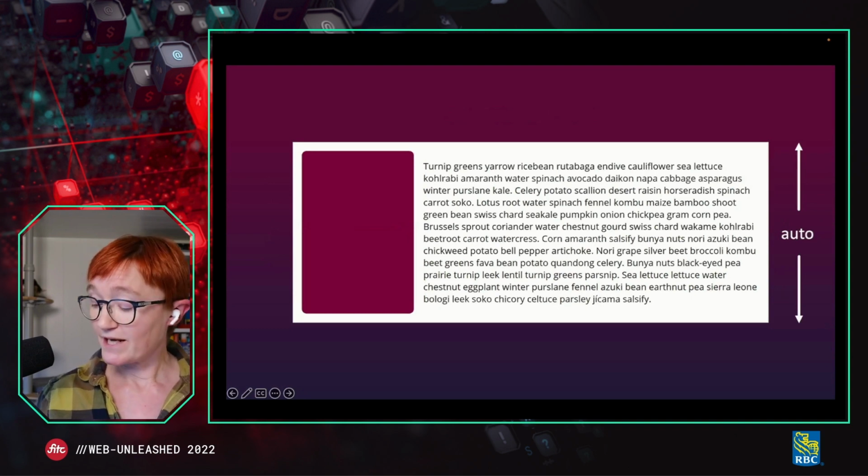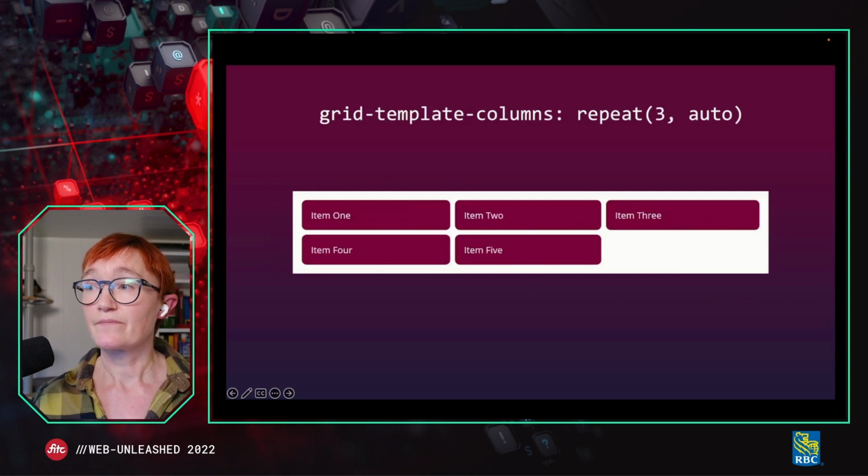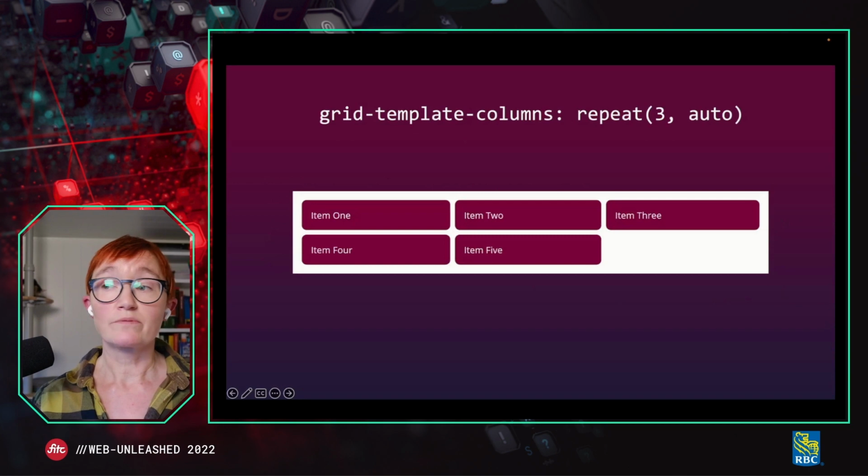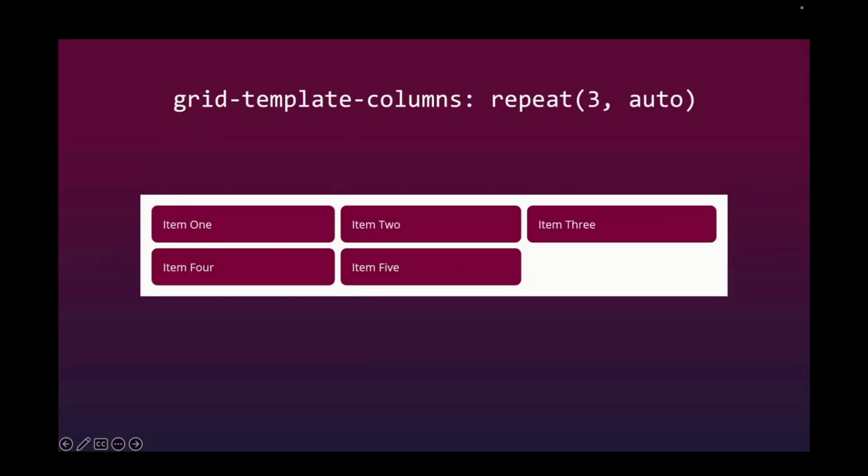In grid layout, the behavior is slightly different. So here I've got a 3-column track grid. All columns are auto-sized. I've auto-placed 5 items into that grid. The content in the columns is small enough that it doesn't fill the container, yet the tracks have stretched. So this is the first thing to understand.